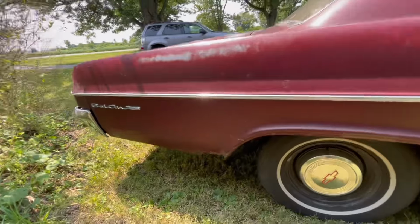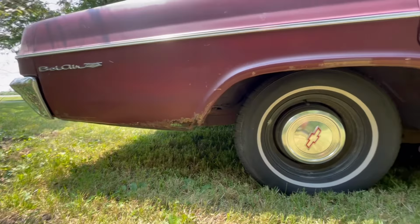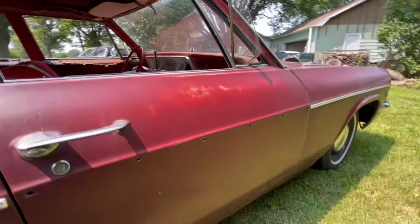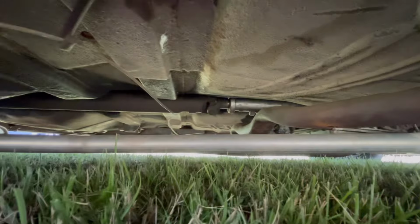A couple other things I need to patch up here. I need to patch up the quarter panels, pretty common. The dog legs again, pretty common. I need to do some buttoning up to the doors. But look under here. I'm going to show you right now, right here. Look at the floor pans.